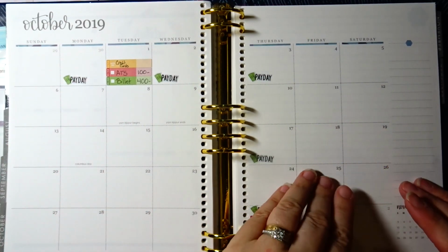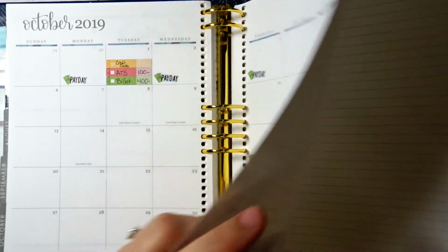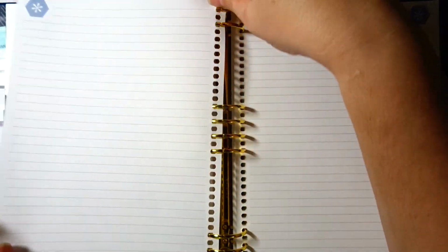I'm not going to fill out anything else here for right now because it's just something that's individual to everybody. If I sit here and list out every single one of my bills, it doesn't really help you very much, to be quite honest, because my bills are not your bills, if that makes sense.